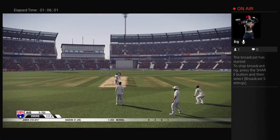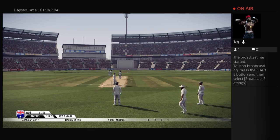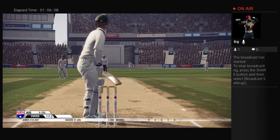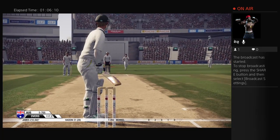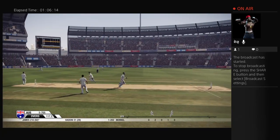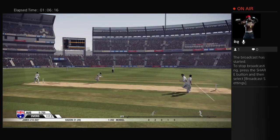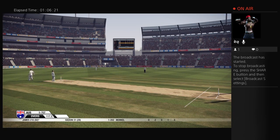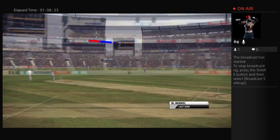The batsman was beaten all ends up there as it sails past the bat. Great bowling. A big swing and a miss. That's superb bowling. Two more runs. End of the over. 5 off it.